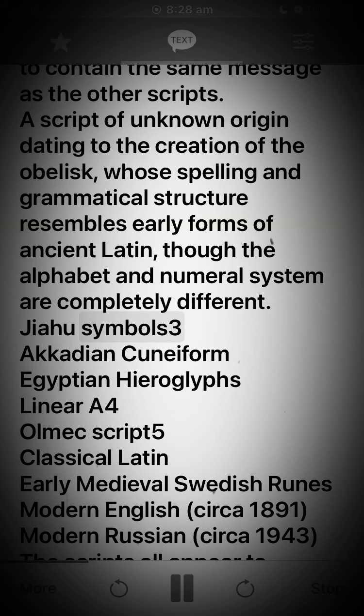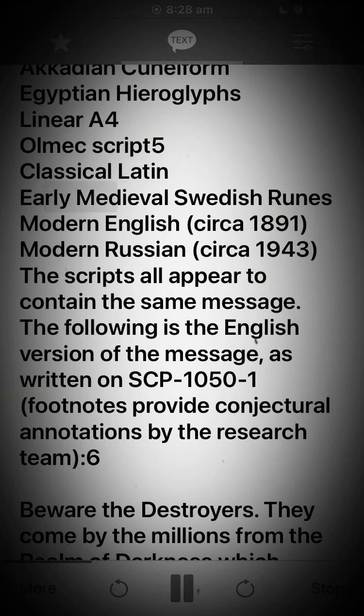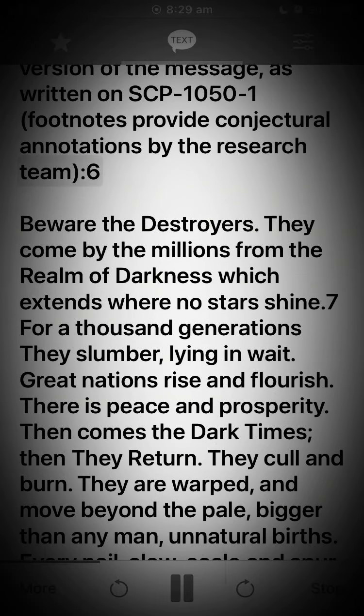Jiahu symbols. Akkadian cuneiform. Egyptian hieroglyphs. Linear A. Olmec script. Classical Latin. Early medieval Swedish runes. Modern English circa 1891. Modern Russian circa 1943. The scripts all appear to contain the same message. The following is the English version of the message, as written on SCP-1050-1. Footnotes provide conjectural annotations by the research team.